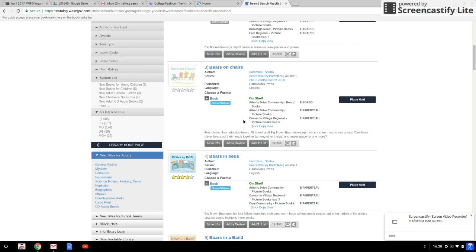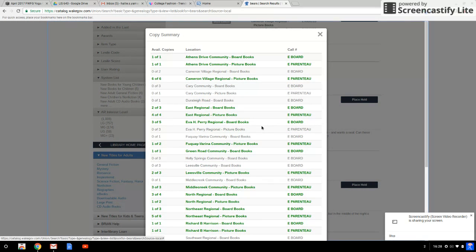Well, one thing that most users are not going to notice are these words "quick copy view" down here underneath these top 3 entries. The words are tiny, they're not bolded or anything, and honestly, if I were a user, I probably wouldn't know what quick copy view meant. But if you click on that, it shows you all of the available copies.